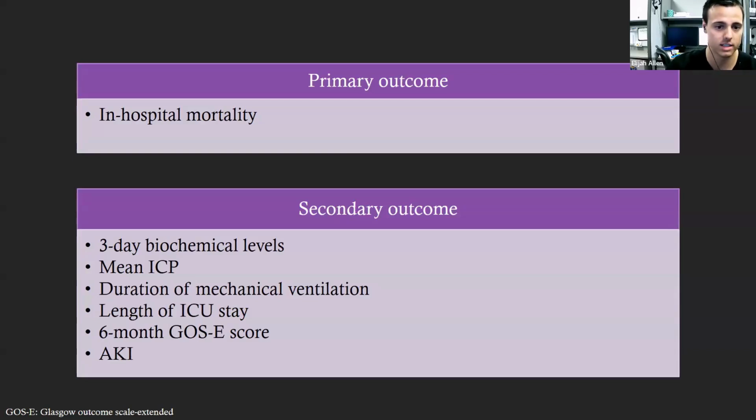The GOSE score is a tool that's used to assess global disability and recovery after TBI, and then also the incidence of AKI as well, which was defined by KDIGO criteria. And so you can see that this is really the first study to compare sterofundin versus NS in longer-term outcomes, not just to focus on those lab values.